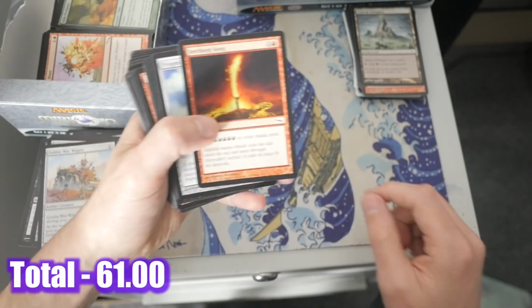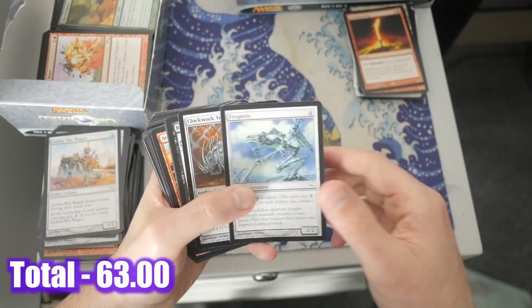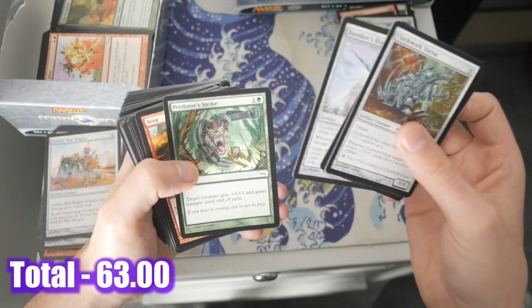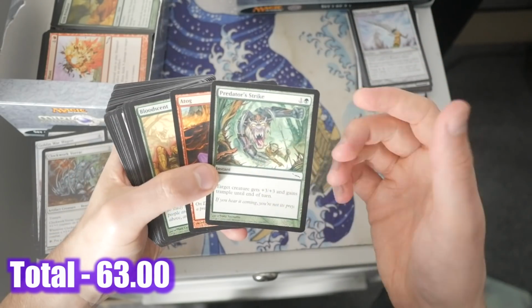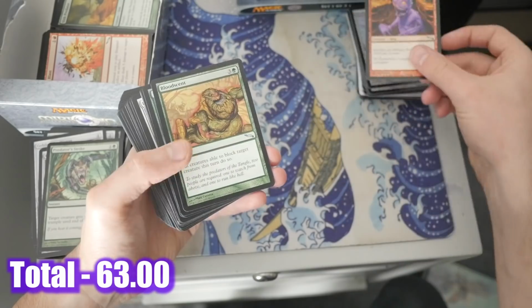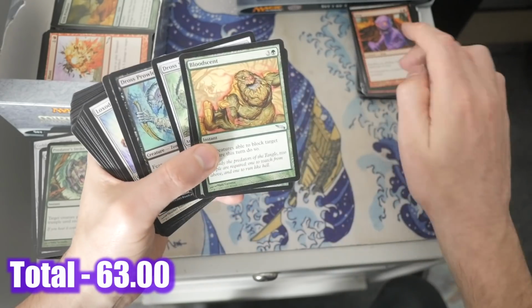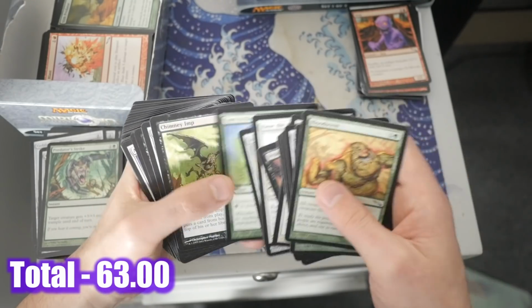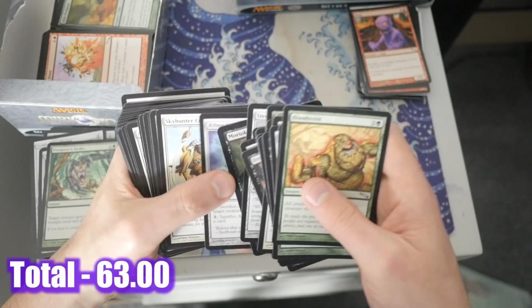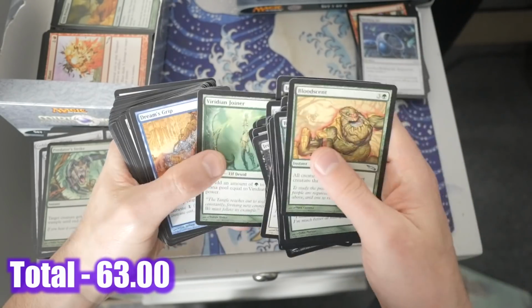Okay, Seething Song, another card. It might be worth $1, but I know it's played in Pauper a bit. Frog Knight. Banshee's Blade, I remember the foil's worth something. Atog, this is another card played in Pauper. It's also played in Vintage, but I wouldn't be using that version of the card in Vintage. I'd use the older one. Raise the Alarm. Let's keep these going. So far, not too bad. Another Welding Jar there. That aside, I don't think it's worth anything, though.